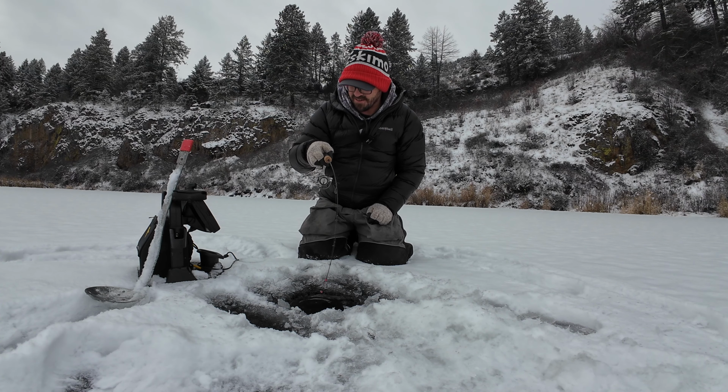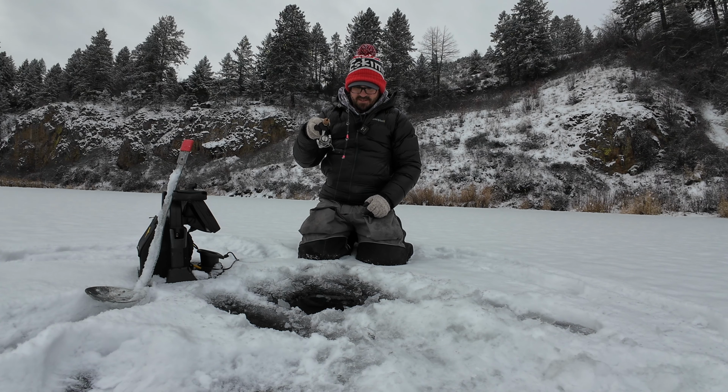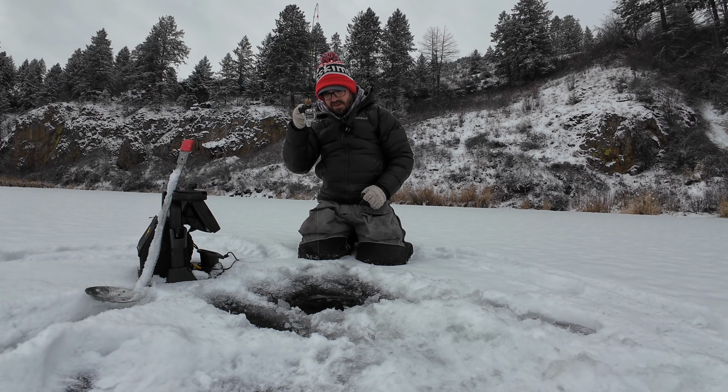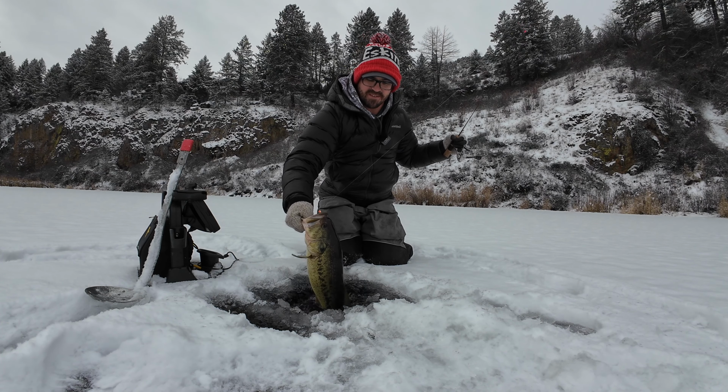Not sure what I got here. I just moved up to some weed beds and I dropped down in the weeds. I saw something come in. Ooh, it's a nice bass. It's a really nice bass. Check this out. This might be my biggest bass through the ice.